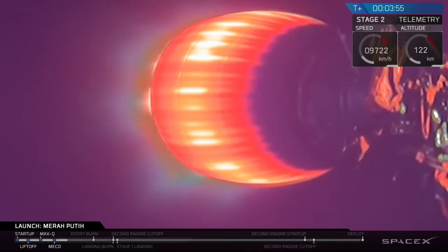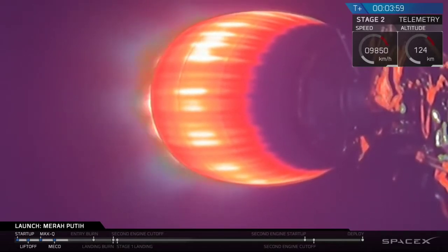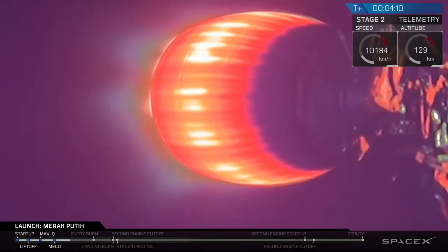Now, there are going to be two stage two burns for this mission. The first is this one that is taking the spacecraft to its parking orbit. Acquisition of signal. Once it shuts down, it'll coast for about 18 minutes before relighting over the equator to raise Merah Putih to its deployment orbit, geostationary transfer orbit.